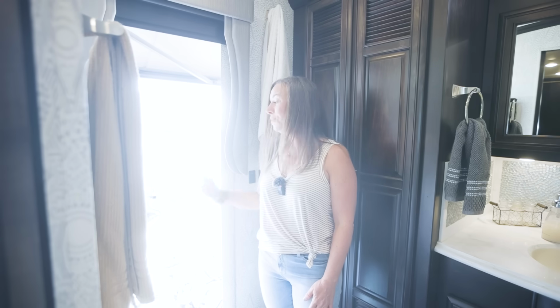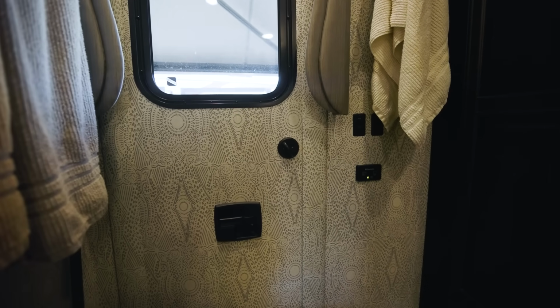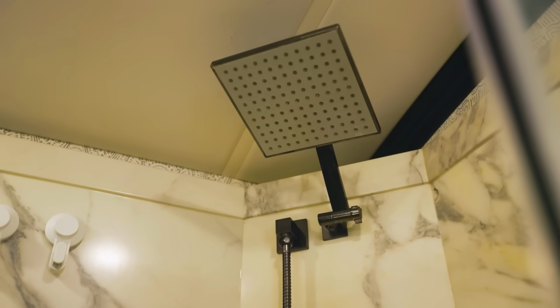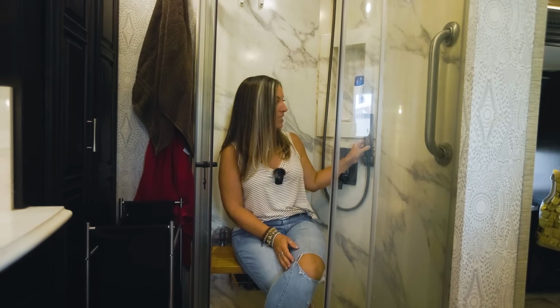We had a windshield wiper problem. We weren't able to get out of our front door. So we used this. Aiden hopped out, went around front, and moved the windshield wiper back to where it belonged so we could open up the front door. So this is our shower. It's got a flip down seat. It's got a rain shower head. And then it also has the handheld one, which is really nice.